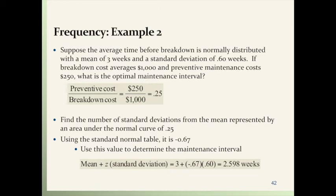2.598 weeks. So even if you can't do the math, if you just understand, there's going to be someone who works for you that can do this math, and you just tell them, hey, calculate, based on these numbers, what is this? And they can calculate this for you.